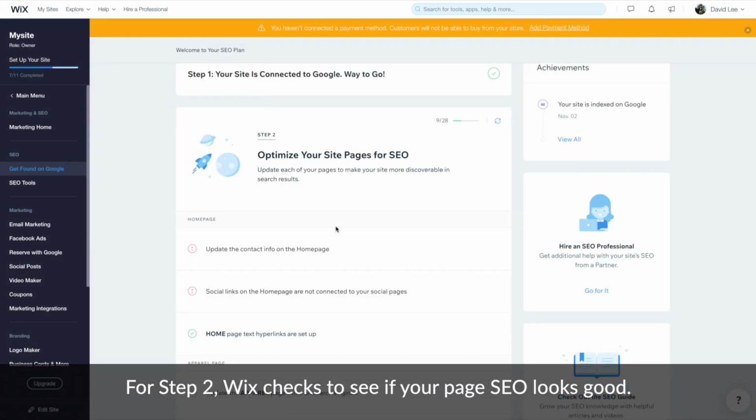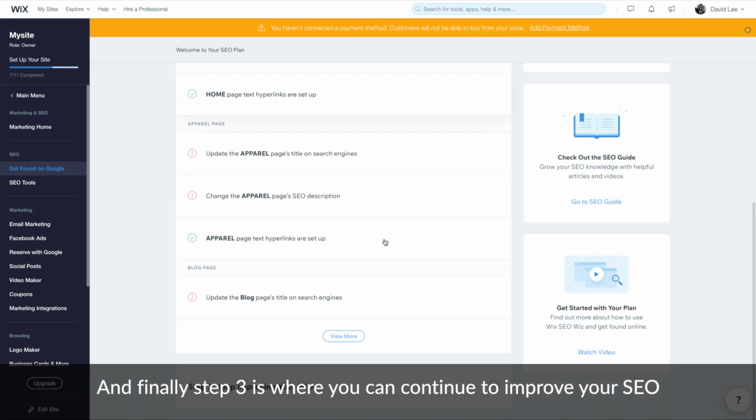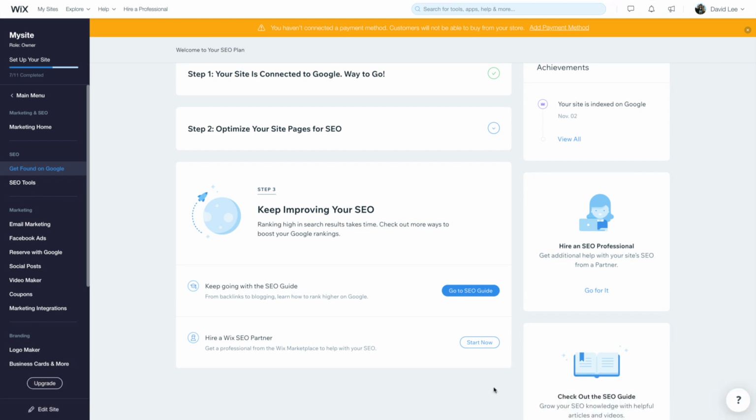For step 2, Wix checks to see if your page SEO looks good. And finally, step 3 is where you can continue to improve your SEO by checking out the SEO guide, and if you want, also hire a Wix SEO partner.